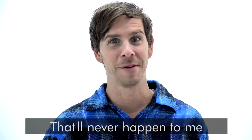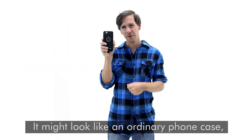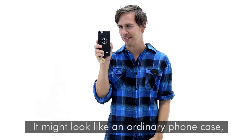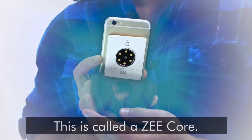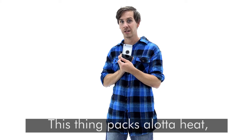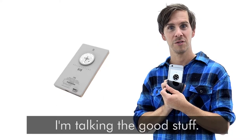That'll never happen to me, because I use this. This is the ZEE Core Smart Case. Now, it might look like an ordinary phone case, but it ain't. Now, inside my ZEE case, I got this. This is called a ZEE Core. Now this thing packs a lot of heat. Not the regular kind of heat that I keep in my trunk. I'm talking the good stuff.